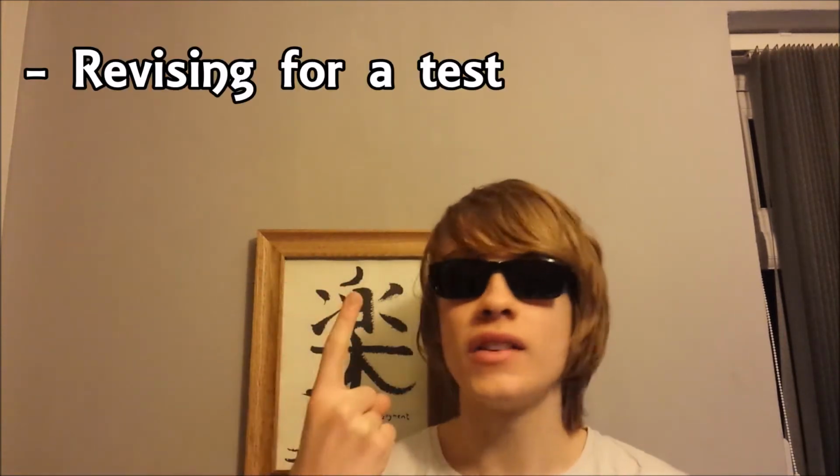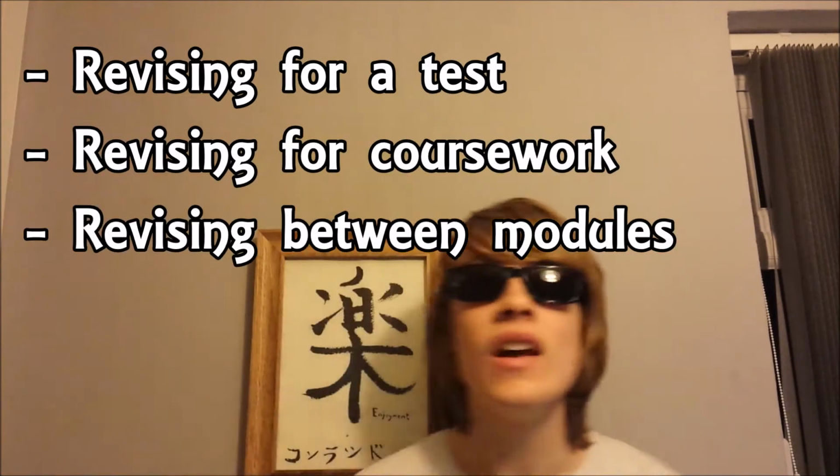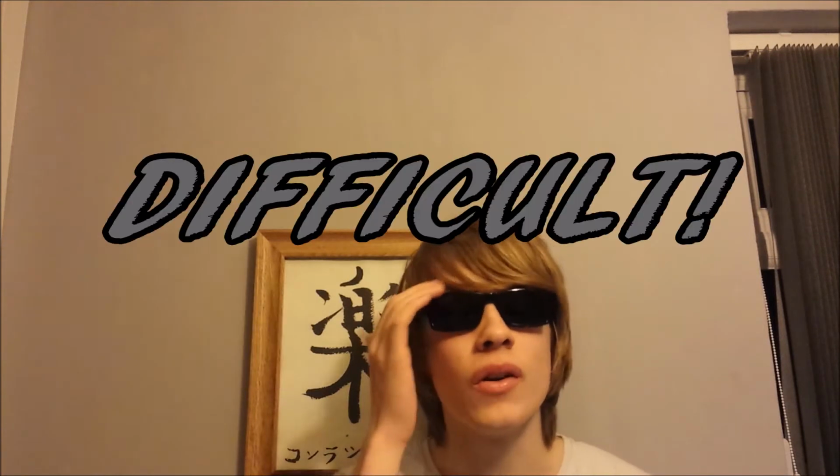It's a task we all have to do when we're in school and later in life in college and university, and basically something that your whole education system revolves around. Whether you're revising for a test, revising for coursework, or just revising between modules and topics, you're going to have to revise. But revision can be difficult, and there are probably some people who think, "I can't do revision." Whether you're a kinesthetic, auditory, or visual learner, revision can be difficult.